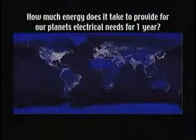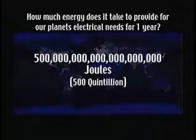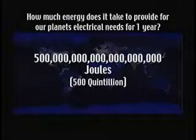And let's talk about our Earth now. How much energy does it take to provide our planet's electrical needs for 1 year? Now, we were talking about joules. This is a few thousand joules, right? The Earth takes 500,000 joules of energy, right? That's a lot of M&Ms. Another way to say that is that we have a million, so it's 500 million joules of energy.